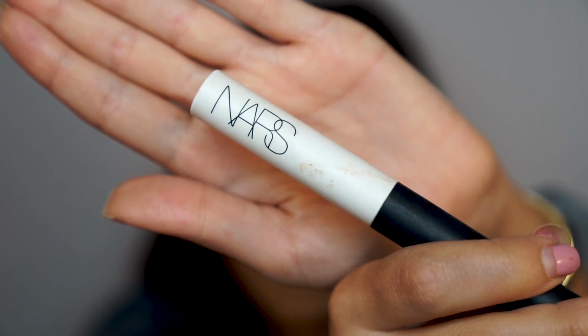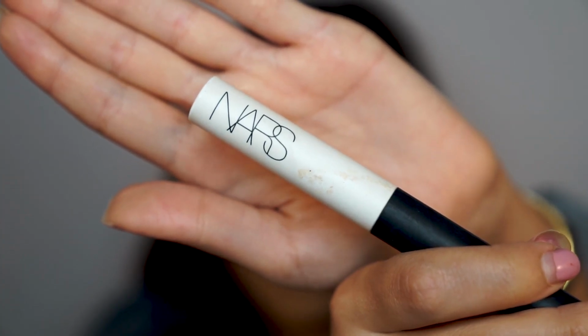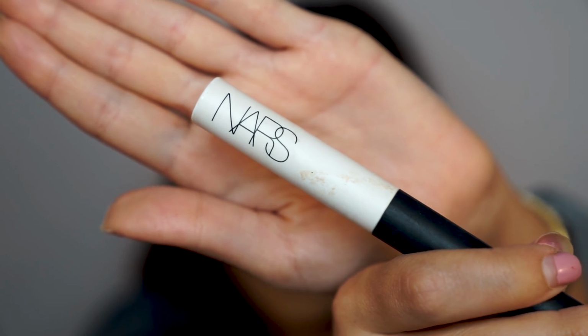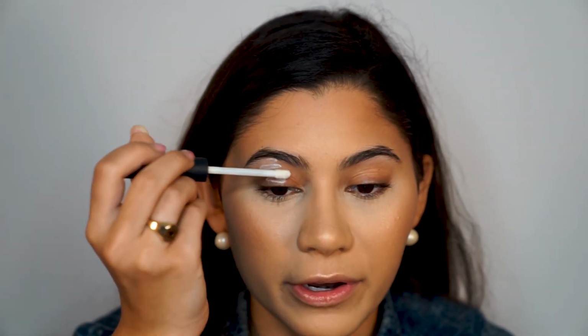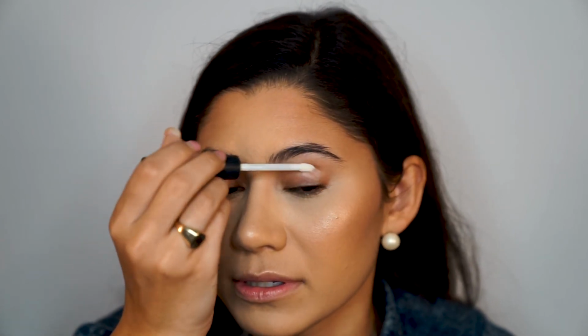But before I apply the bronzer all over my eyes, I like using the Nars Smudge-Proof eyeshadow base all over it. So I just take the primer and apply a couple swipes all over my eyes.